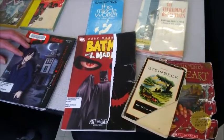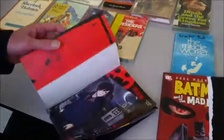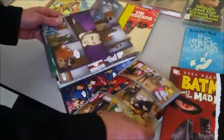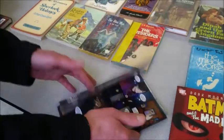You don't need the library staff to come in and help you get rid of this. So for example, let's take a look at this one here. The book looks basically great, and then inside the pages are falling apart, right? So that's a really obvious one. That cannot be repaired, it's just too damaged.